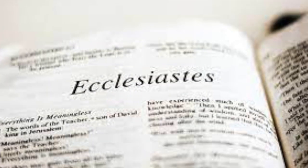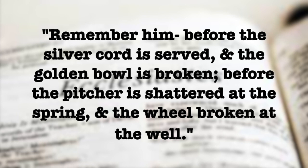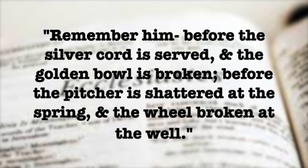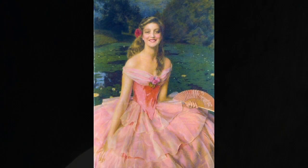It may also have a biblical reference in that from Ecclesiastes 12:6, it is written, "Remember him before the silver cord is severed and the golden bowl is broken, before the pitcher is shattered at the spring and the wheel broken at the well." A bit of a reference to death and brokenness, and this painting was created just 2 years before his own death in 1958.